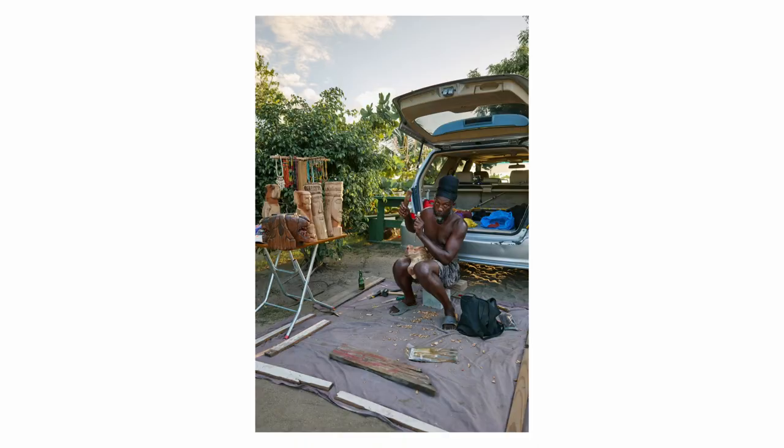I also had a guy that was out there hand carving wood. He obviously saw me taking a picture of him, so he's looking right at me. I threw this in, a little bit of street, if you will. And that was really, really cool.